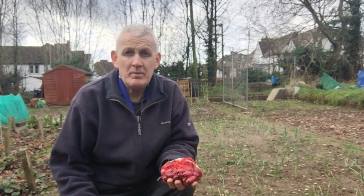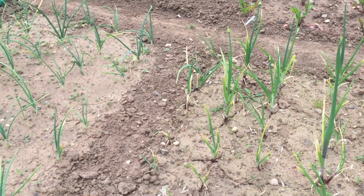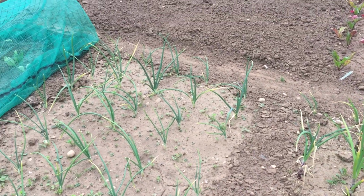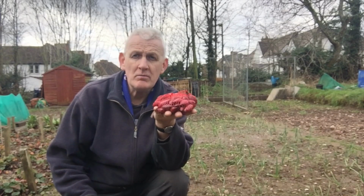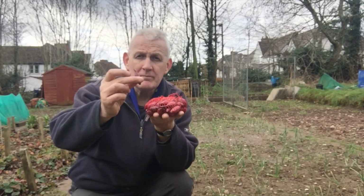Now, an extremely popular vegetable that you might use a lot of that's very low maintenance is onions. But if you are going to grow onions, don't try growing onions from seed. They're a little bit more complicated. Start off using something called onion sets. Now, onion sets are little bulbs that you buy.